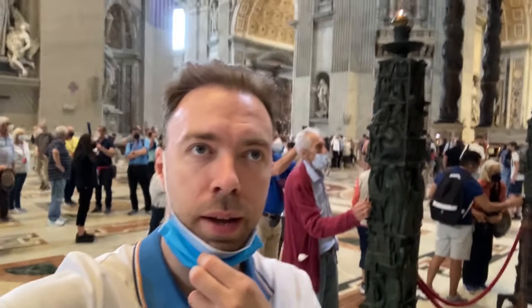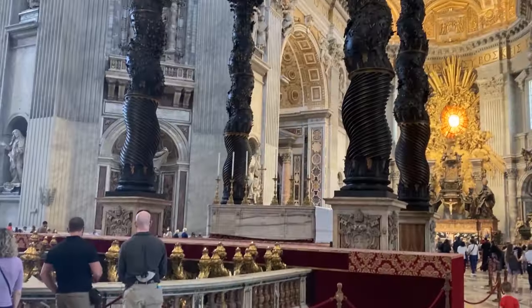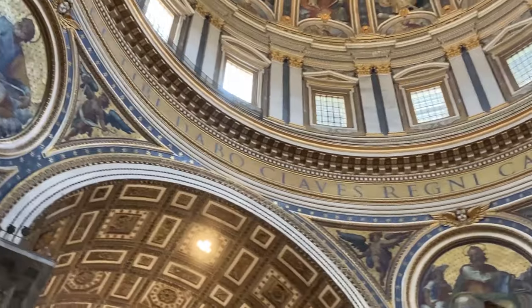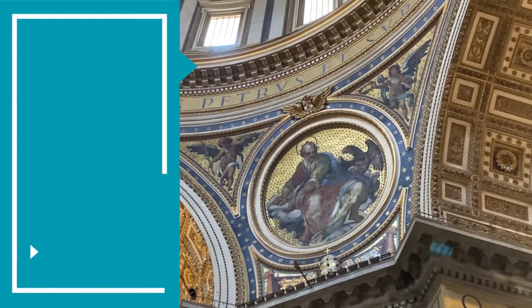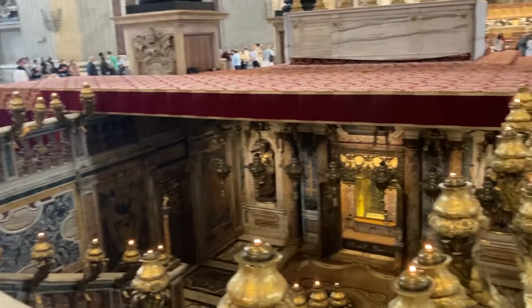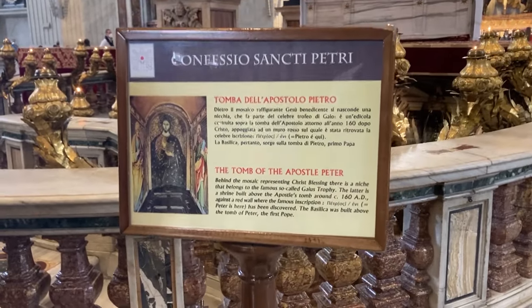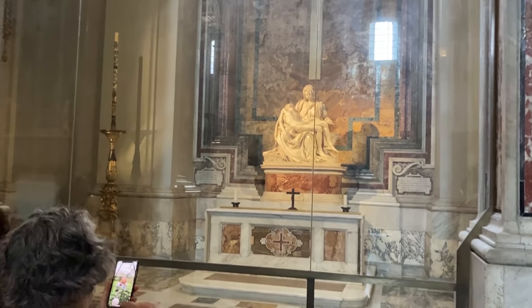If I understand correctly, this is the biggest cathedral in the world, and you should definitely come here and see it, all this beautiful place. This was done by Michelangelo.